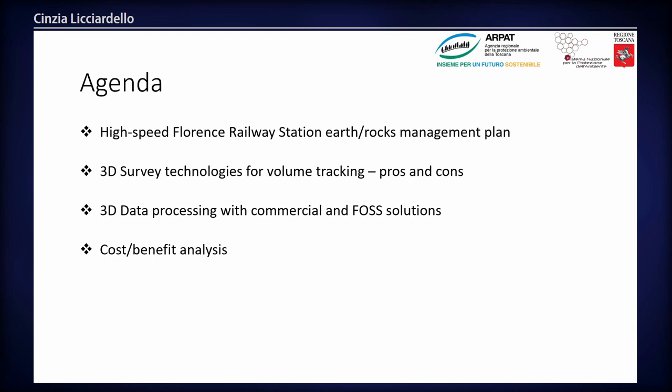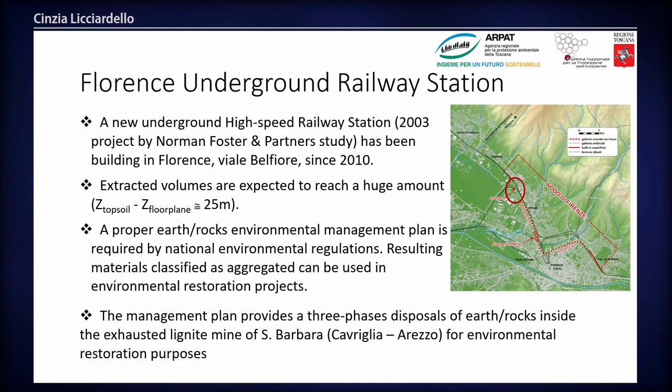And at first, I will show some little data from the high speed Florence railway station project, and also rock management plan. After this, we will concentrate on the 3D survey technologies available. We tested, and we also give some detail about the processing of laser scans with both commercial and FOSS solutions, and at the end we performed a cost benefit analysis of all the solutions tested.